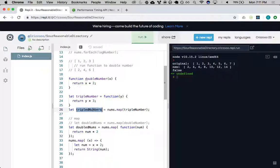Okay, so as far as big O goes, any operation in JavaScript is constant. It just costs one operation to do it. Okay, so they are the same. So they are the same conceptually.